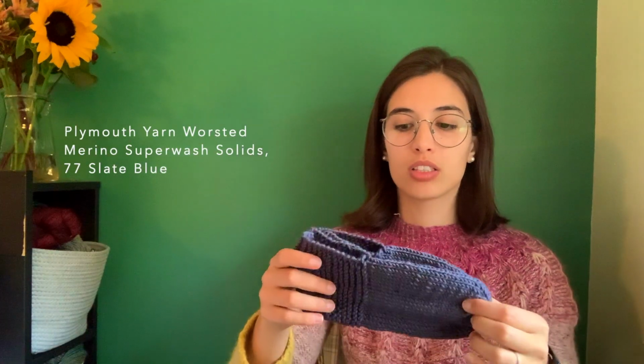If you know the person that you're gifting to, if you know their shoe size, then she tells you how to knit for that particular shoe size, when you have to stop, then the decreases and all that. And I think it comes in 3 sizes for the width. I thought it's super easy, super fast, and I only used half a skein of yarn, and this yarn is the Plymouth Yarn Worsted Merino Superwash Solids, and the color is 77 Slate Blue. Slate blue? Yes, slate blue. And basically, using half a skein, I have enough to do another.